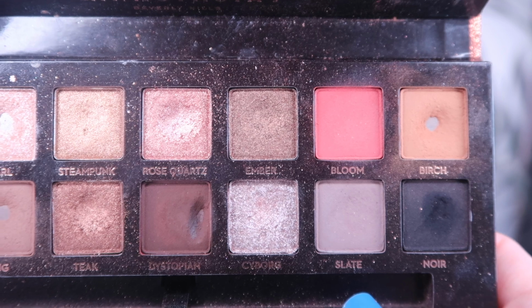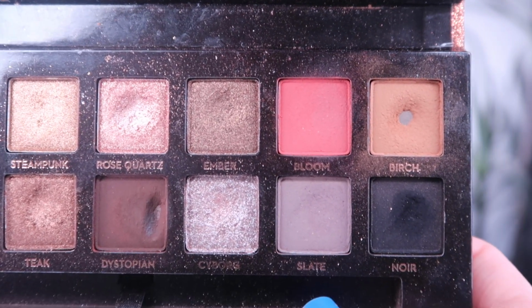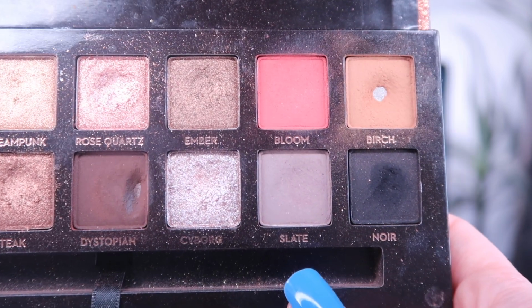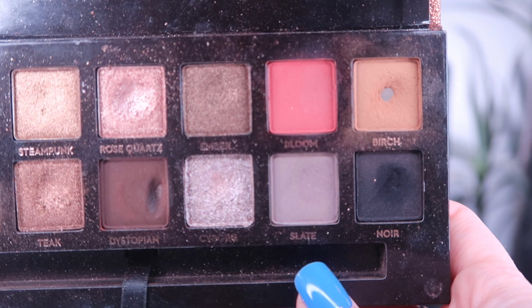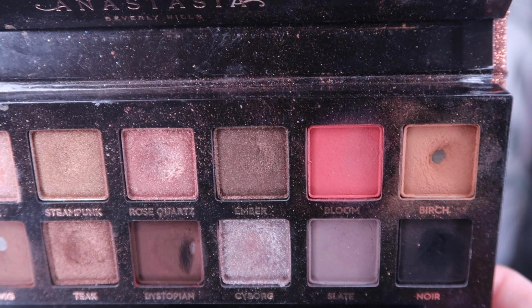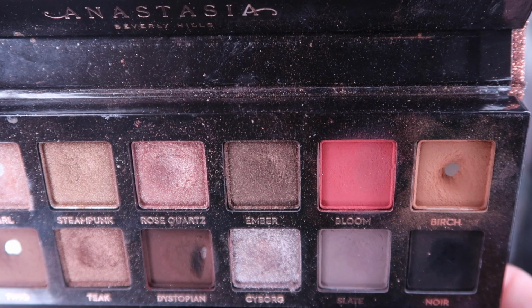Then moving on to Bloom. I did reach for Bloom a total of 4 times this last month, and I reached for it 4 times using it as eyeshadow. I didn't reach for it using it as blush at all in February. So I'm at 7 total uses within this project. And as mentioned, I was having so much fun trying to creatively incorporate this into looks, and I'm very excited to continue to try and find other creative ways to use Bloom.